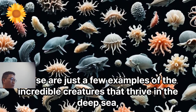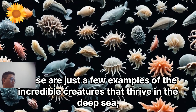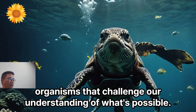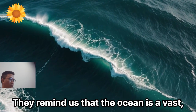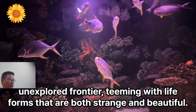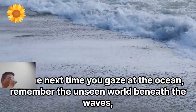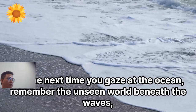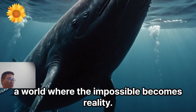These are just a few examples of the incredible creatures that thrive in the deep sea, organisms that challenge our understanding of what's possible. They remind us that the ocean is a vast, unexplored frontier, teeming with life forms that are both strange and beautiful. So the next time you gaze at the ocean, remember the unseen world beneath the waves, a world where the impossible becomes reality.